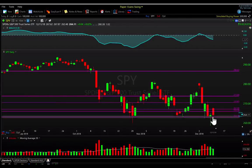But take a look at the reversal. Take a look at pretty much the hammer candle that we got there. I know it's not a textbook hammer, but we got almost an entire reversal there, washing out all of the supply in here, and washing out the longs that are capitulating over here, and aggressive shorts that are trying to get in here on a new breakdown low.